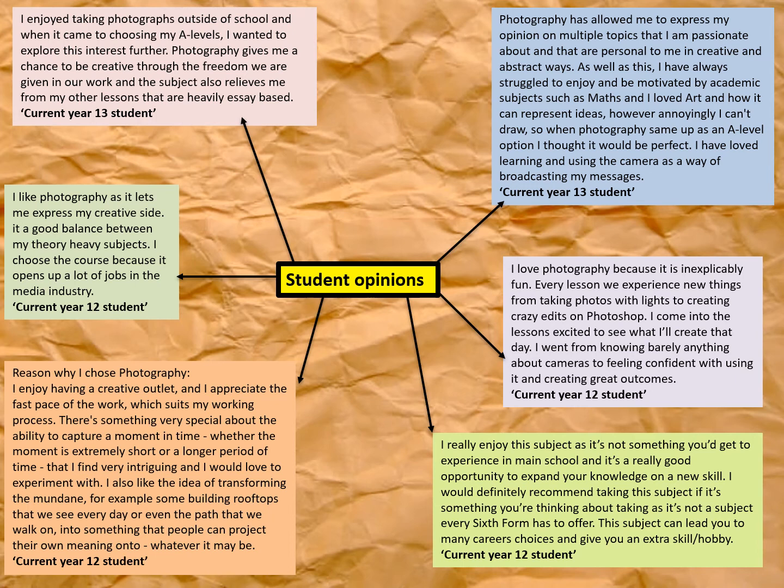So rather than just taking my word for it, I'm going to leave this slide for a minute, and this is some of our current and past students' opinions of why they chose photography and what they enjoy about the course.